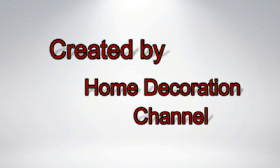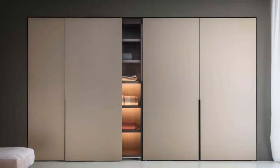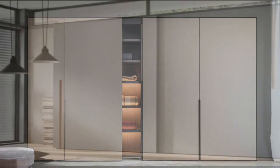This video takes you through 18 of the latest wardrobe designs for bedrooms. From sliding doors and mirrored almirahs to inbuilt cupboards and walk-in wardrobes. This is your one-stop destination for wardrobe inspiration.